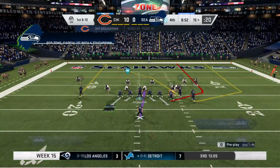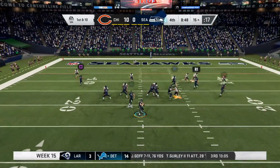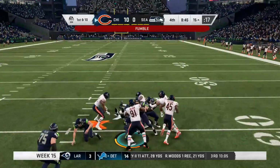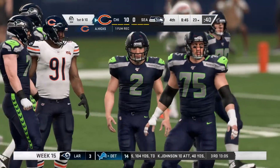This offense has marched the ball down the field nicely. In good position, can they finish the drive off? 1st and 10. Oh, no, he lost the football. And this is picked up by the Bears. And his guys are going to get the football at the 23.